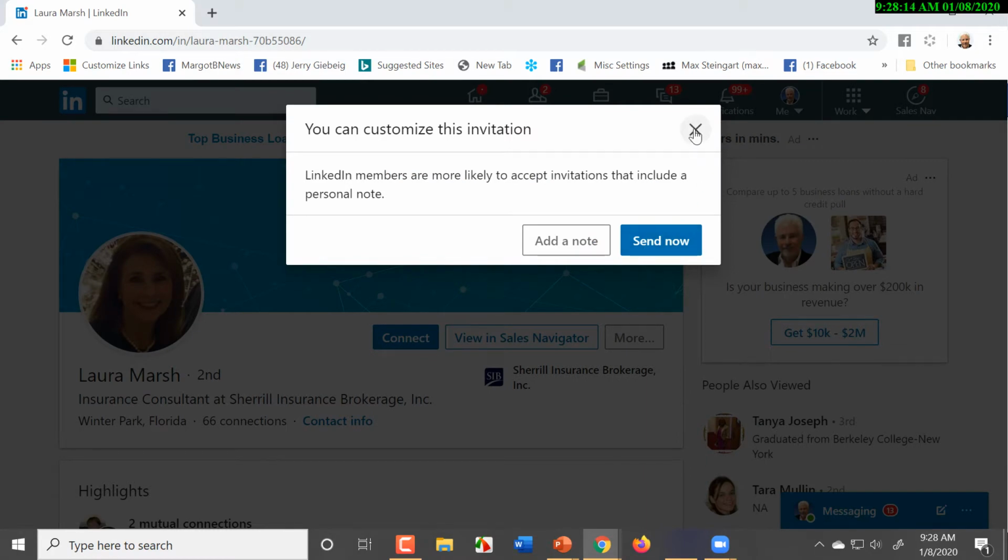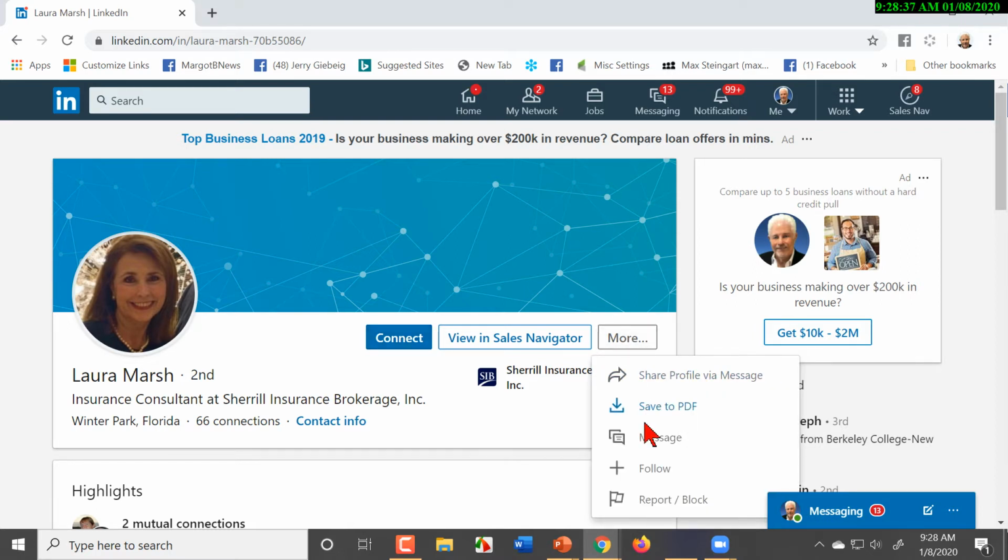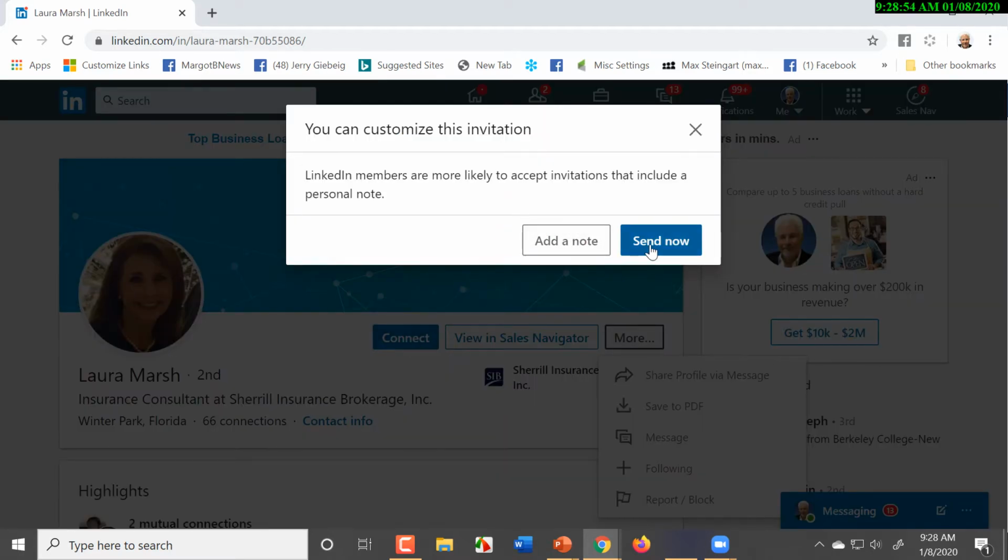Now, by the way, folks, let me show you something. We talk about the back door on LinkedIn, and the way you connect with people, you're looking for the connect button. If you don't see the connect button here, this box right here with more is what they call the back door. So here we could follow Laura, and then we can come over here and connect. Now, if you don't see connect up here, you might see message up here. Then connect is going to be behind the back door. And this is where you would put in a note. Okay?